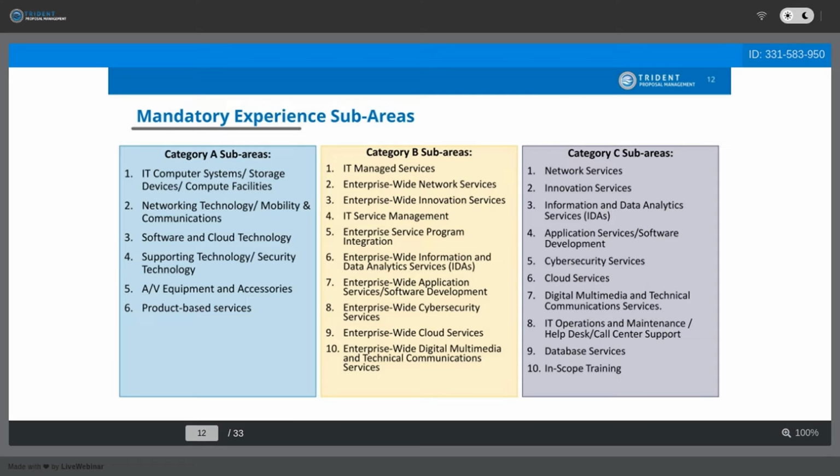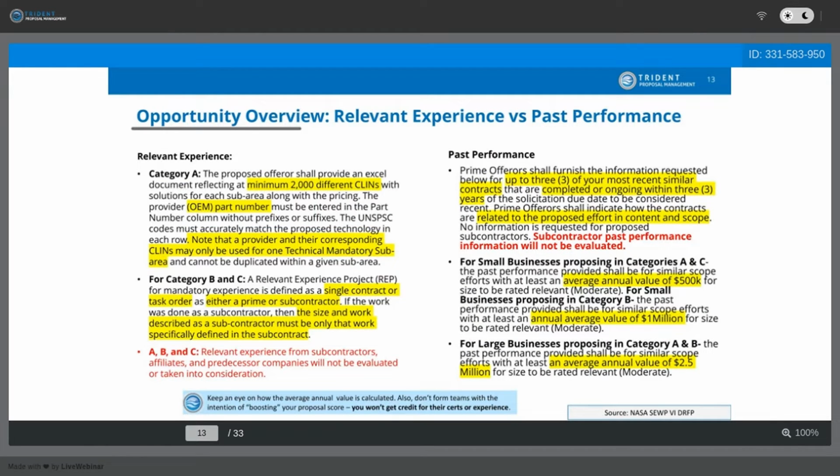So system storage facilities, security, cloud technology, and any sort of product-based services. For category B and C, these sub areas are not that different, but the difference is the size and scope of that sub area. For category B, it's going to be anything enterprise-wide. And then for category C, you get a couple of extra things: help desk and call center support, as well as database services. So again, mission-specific style sub areas. Okay. On the left-hand side, we're still going to talk about that mandatory experience. So volume 1 is on our left-hand side, and then we'll get into volume 2.